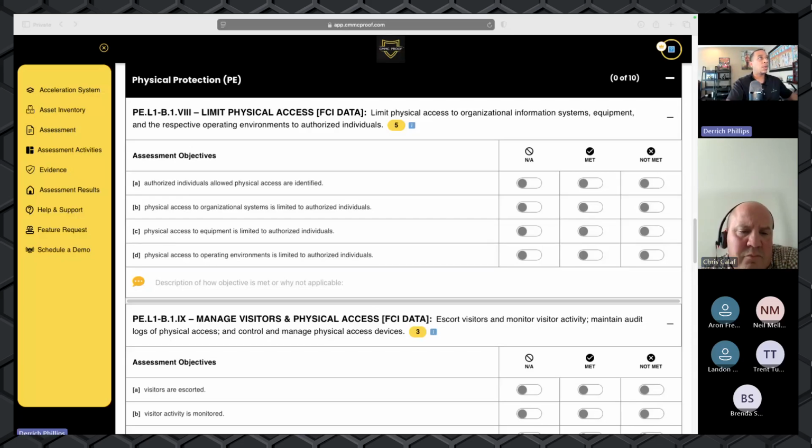Okay. All right. Now I know with being civil engineers, you're all on site a lot of times. Let's say engineers have some blueprints with them that are considered FCI. How are they controlling the access to those, making sure that random people don't have access?